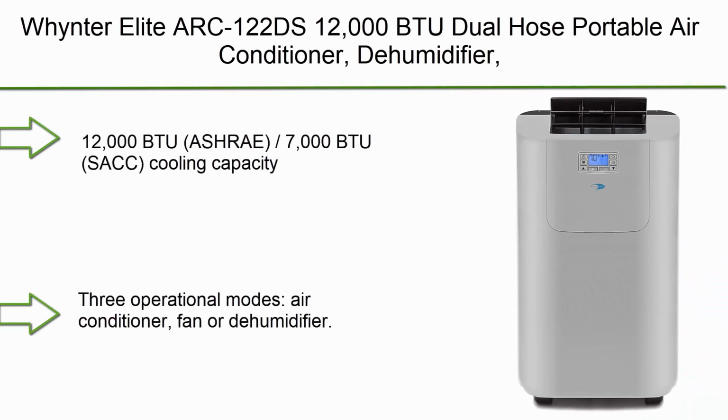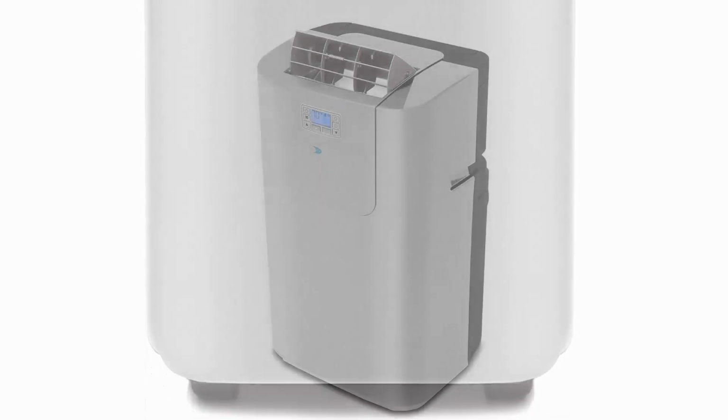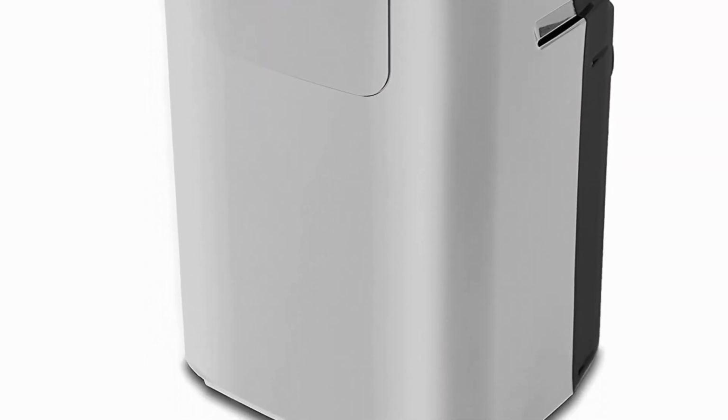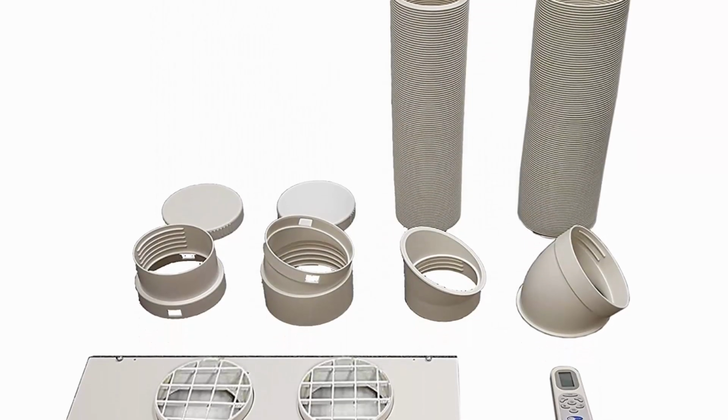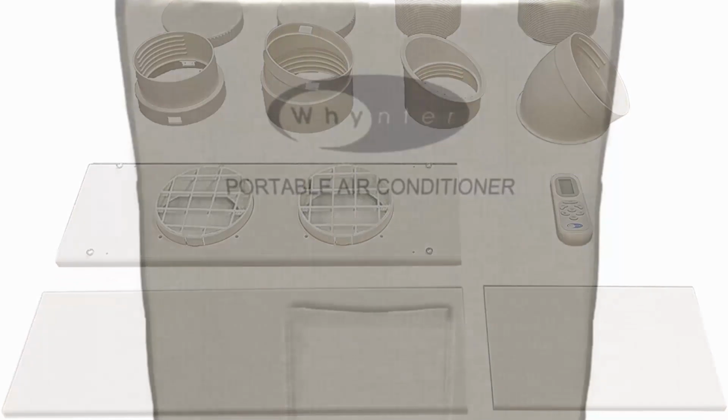Top 3. Whynter Elite Arc 122 DS 12,000 BTU Dual Hose Portable Air Conditioner, Dehumidifier, Fan with Activated Carbon Filter plus Storage Bag for rooms up to 400 square feet, multi. 12,000 BTU ASHRAE / 7,000 BTU SACC cooling capacity.